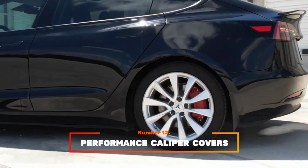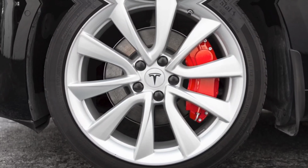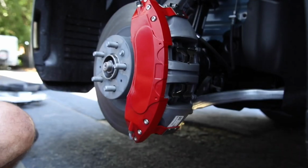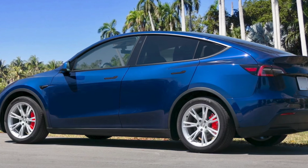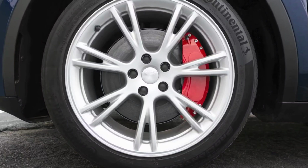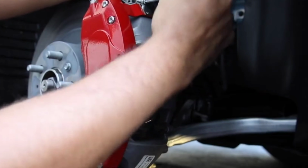Number 12. Performance Caliper Covers. But they also serve a purpose by cutting down on brake dust and letting heat escape. Performance caliper covers are made of lightweight aluminum and cover the caliper for the best fit. The Performance caliper covers are then powder-coated in red or yellow for a beautiful, long-lasting look.